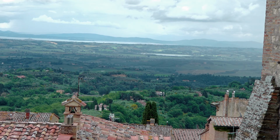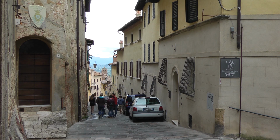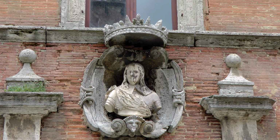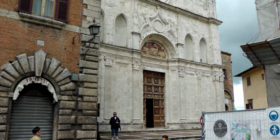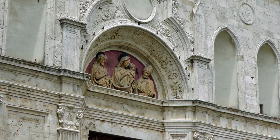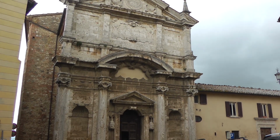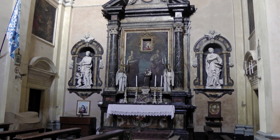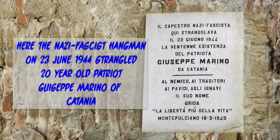In the distance from this high point can be seen Lago Trasimeno, the largest lake in the area. We headed further into the town where we could see decorations on many of the fine palazzi and churches. We encountered an interesting plaque in this town, demonstrating the conflicting attitudes in this country during World War II.